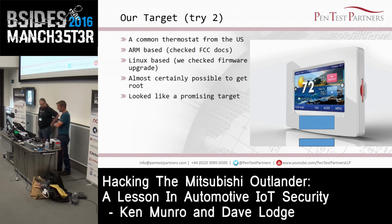If you're looking around for stuff that you think you're going to be able to get code execution on, I'd go for something as functional as possible. A good clue to that is just seeing how good the screens are, how good the displays are.